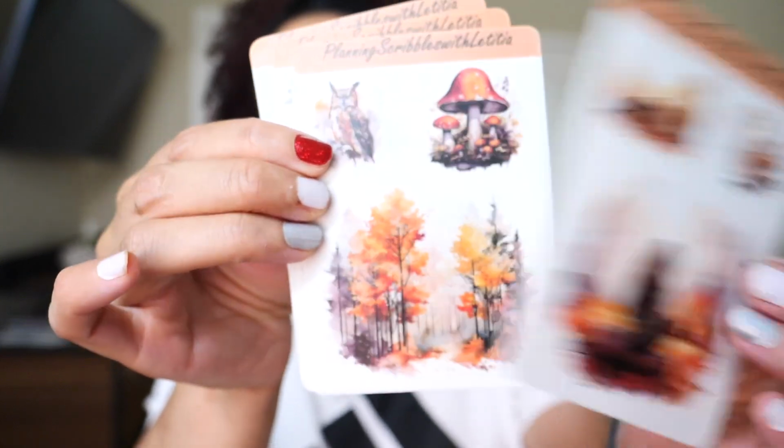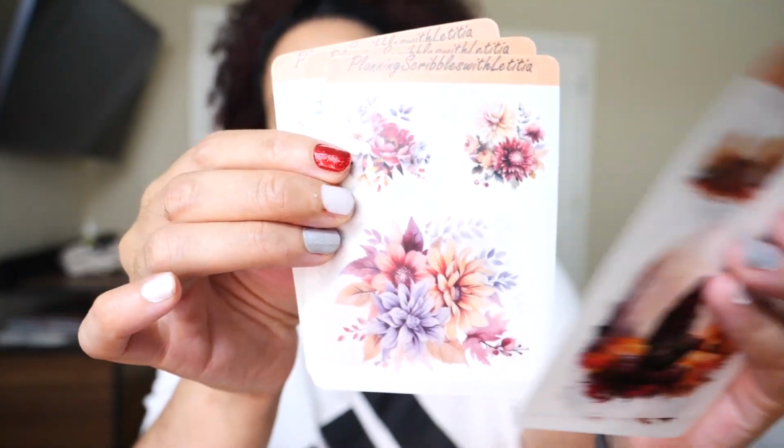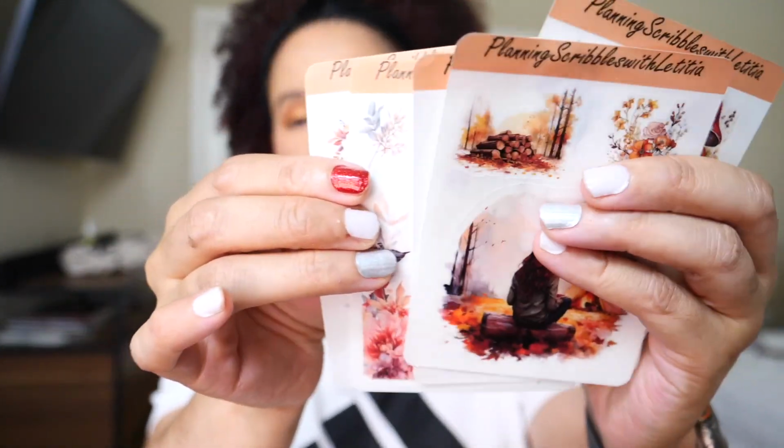But I have some fall stickers. Really nice. I cannot wait to use these in a spread within the next couple of months. Love, love, love these. All right. But I love her stickers. Her stickers are very affordable. And I like that they're not kits. You can just get them to go with the kits you already have. You can just get them for journaling. Especially if you're a person where you use an A6 and you just want a sticker for some deco. That works for that too.